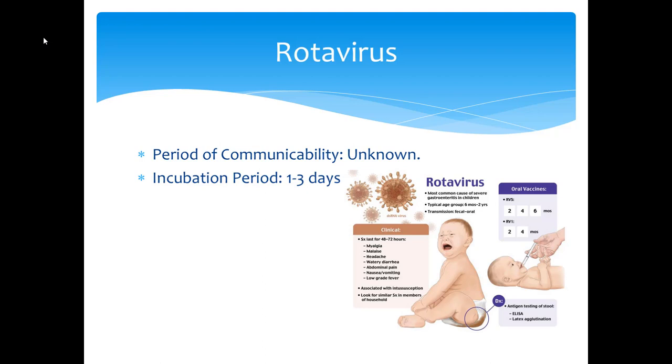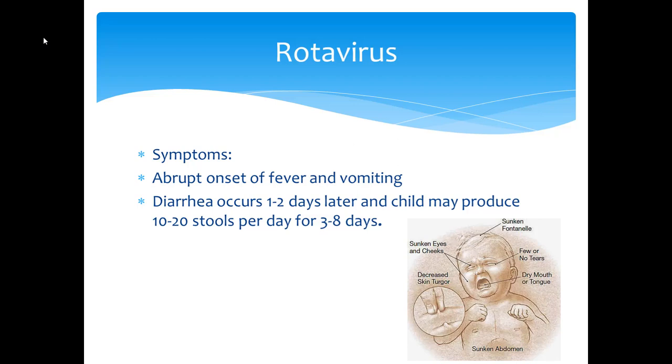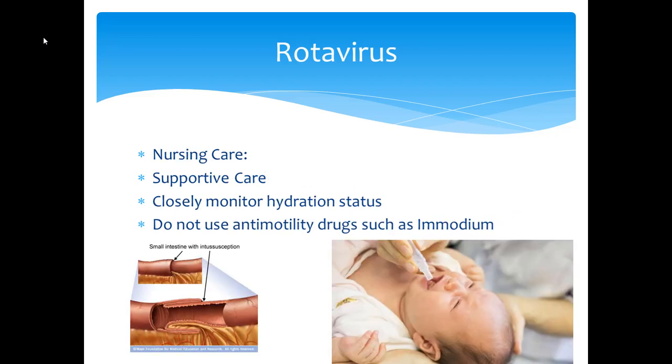Myalgia, which is a muscle pain, malaise, headache, watery diarrhea, abdominal pain, nausea, vomiting, low-grade fever. It can actually cause intussusception. The rotavirus can, and you need to monitor for other members of the household with it. That being said, with the vaccine, which is what this baby is getting right here, it's not a shot. But my nephew actually got that and got the intussusception from the vaccine and not the rotavirus itself.